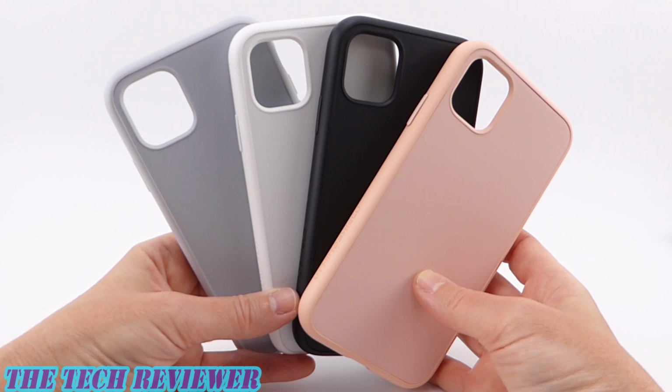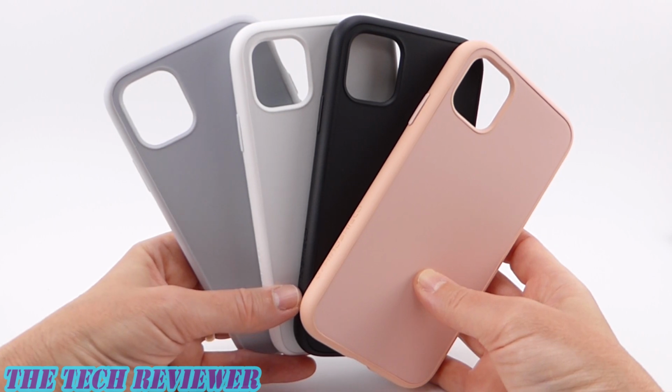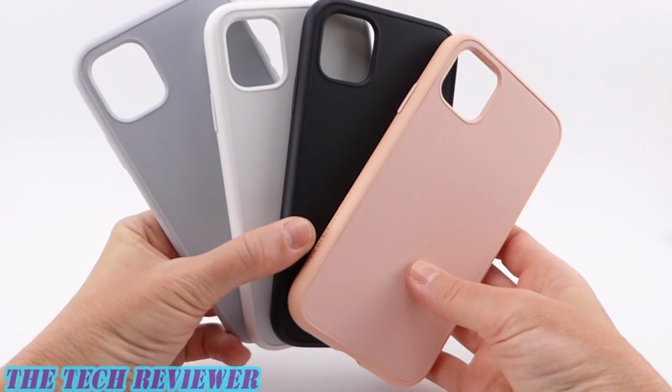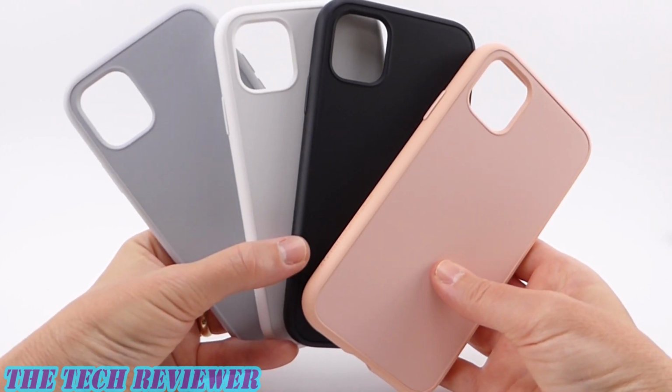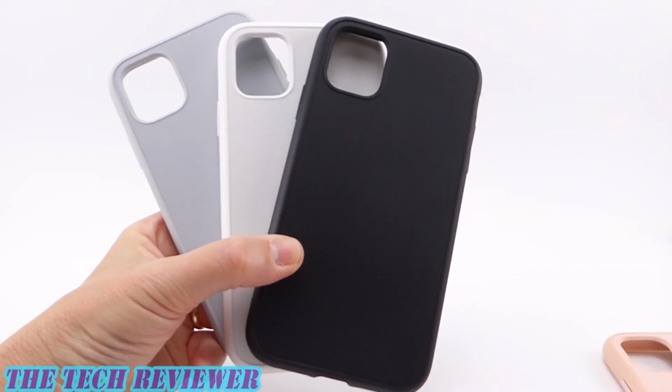While the graphic design cases we were just looking at are beautiful, there's a lot to be said for the classic SolidSuit cases as well. This is what RhinoShield calls its plain color cases. These come in a total of 4 colors. You've got the blush pink, you've also got a black, a white, and a cloud gray. And these are really quite nice.